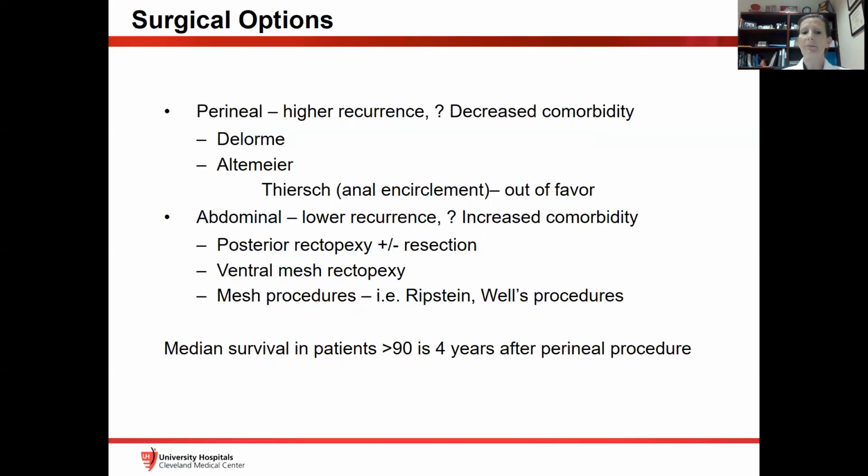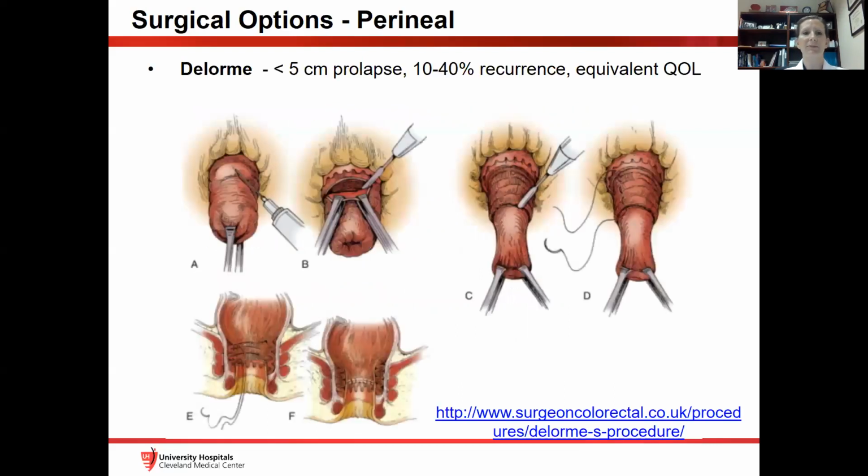Do keep in mind that the median survival of a patient over 90 after a perineal procedure for prolapse is more than 4 years. So once you make it to 90, you will likely live longer, and so we need to make sure that we're doing the most long-standing procedure for these patients. So the Delorme procedure, which is the mucosectomy, is oftentimes for patients with mucosal prolapse or a less than 5 centimeter full thickness prolapse.